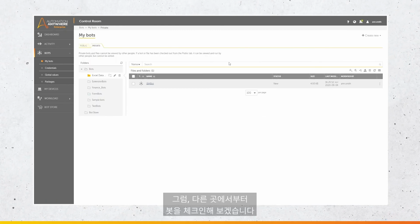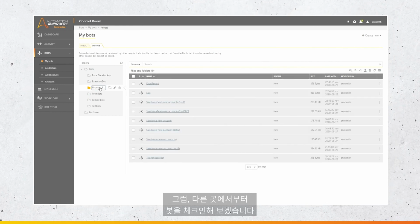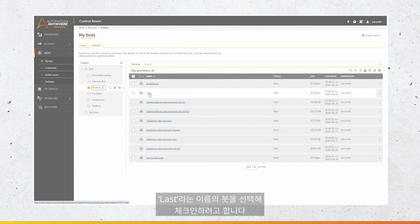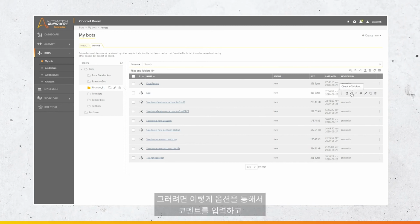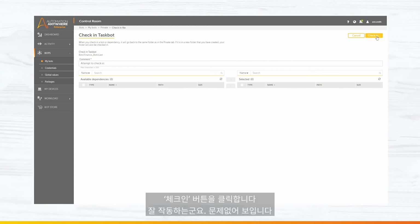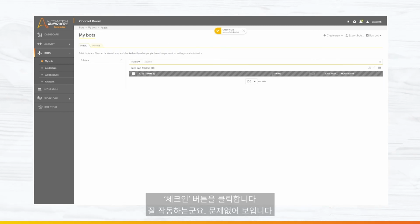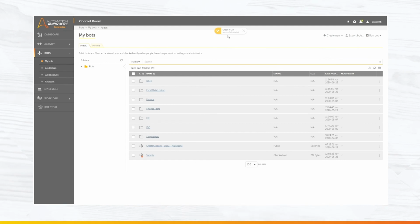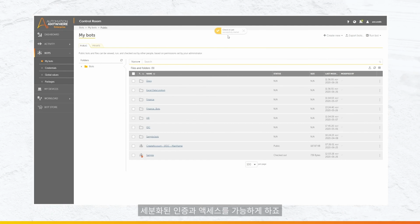Now let's try to check in a bot from someplace else. We select a bot called Last and we try to check it in. And what we'll see here is we go through the options, enter in the comment, and we hit the check-in button. And we see that it works. It works fine. What you just saw was role-based access control, RBAC, enforcing granular authentication and access.